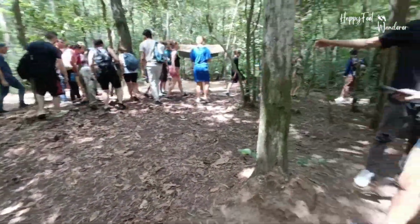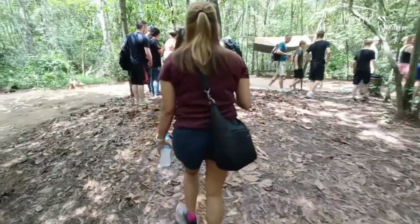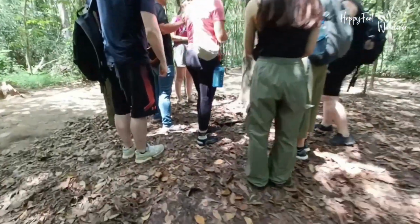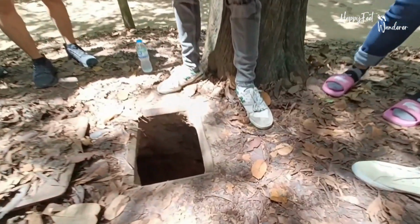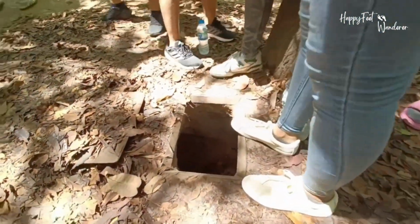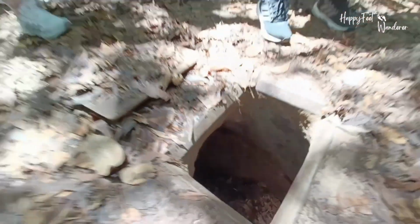This is the big one. The real one is smaller. That's the entrance. Okay. So this is the entrance of the tunnel, but not the real one. They made it for tourists. The real one is very small.